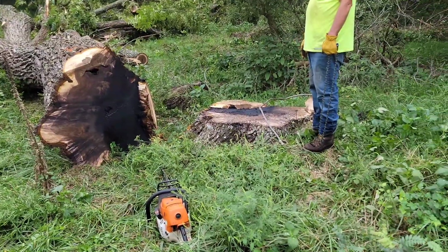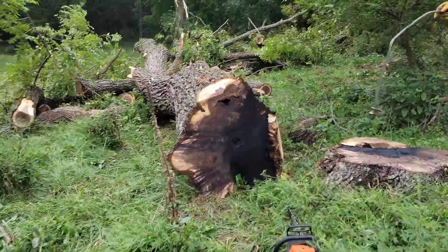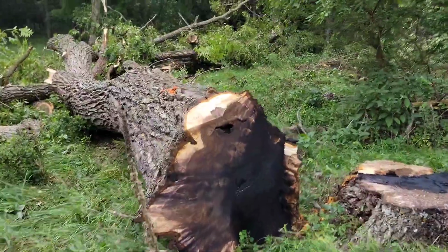The high stump there, that's because of the wire that was in it. Normally I wouldn't cut a walnut that high. But we've seen the wire in two different places.